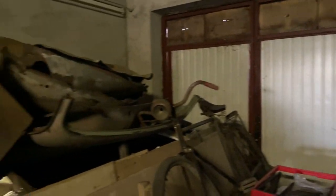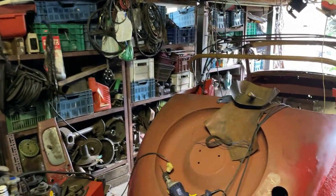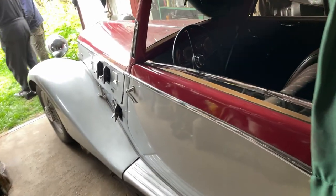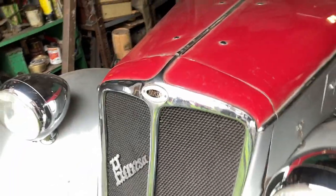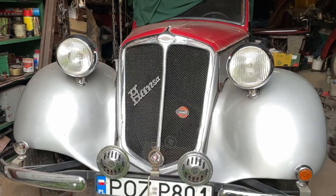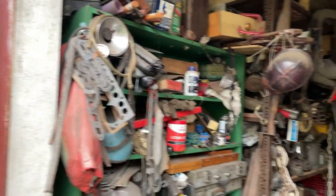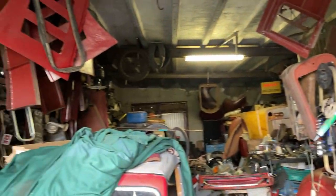But as you can see, these are mostly pre-war cars, parts. The whole body. Well, the Hansa is the most beautiful one. There's a wooden body. There's a Ford. So perhaps some of you can find something that you need.